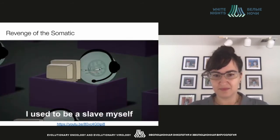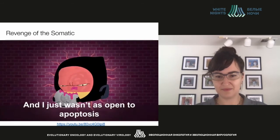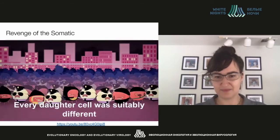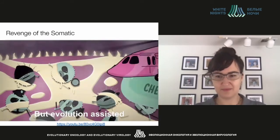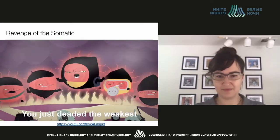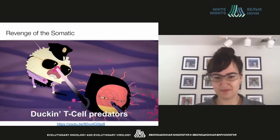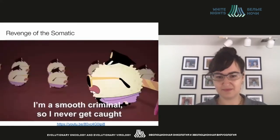I used to be a slave myself. I felt senescence hastening before my carcinogenic awakening. A couple hundred thousand puffs of tobacco smoke, and I just wasn't as open to apoptosis. That's a bad prognosis. I was hit with every tumor suppressant mechanism in the human immune system, but I'm mutated with it. I was super persistent. Every daughter cell was suitably different. Therapeutic resistance came to me like a beautiful vision. I really thought I was doomed, but evolution assisted with the chemotherapy. So clever and devious, but I was already genetically heterogeneous. You just did it the weakest. Now competitive release is inevitable. So witness as my fitness increases, entering untapped niches. I gather the benefits, I'm relentless. I get fed from angiogenesis, duck and T-cell predators. I keep it anonymous so I can exploit the body's weakness and tolerance. I'm a small criminal, so I never get caught. I just pimp the system like credit card fraud.